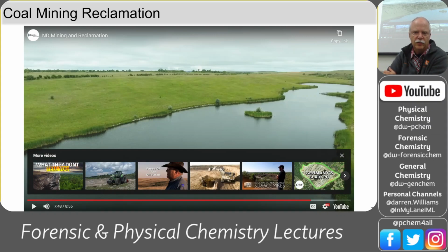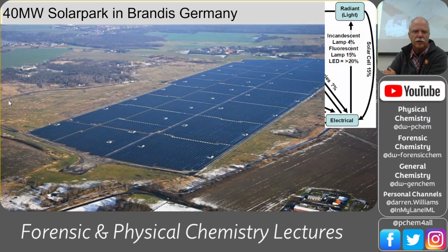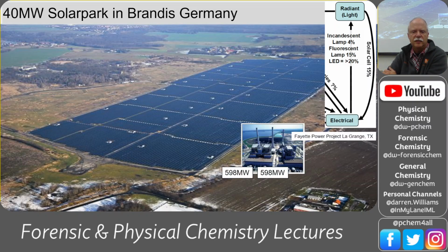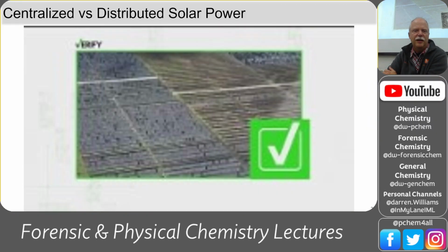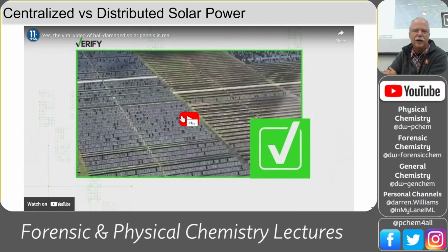I don't want to run out of time, so I want to move forward a little bit. The reclamation process was the new thing I wanted you guys to know about. It's not that new, since the 70s. I wanted to look at this solar park too, because if we're looking at this compared to the coal-fired power plant, which of these is more resistant to storm damage? We just had a heck of a storm come through. Did y'all see this news article about the solar park that was damaged by hail?